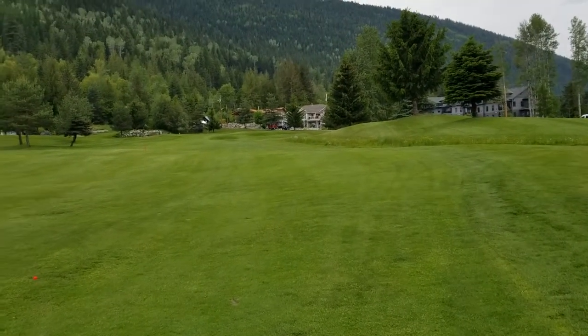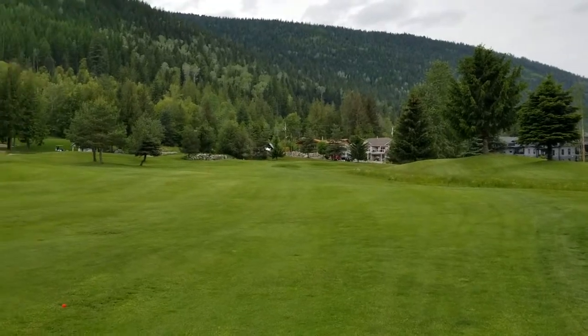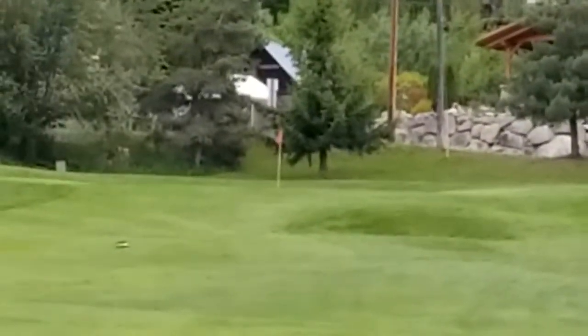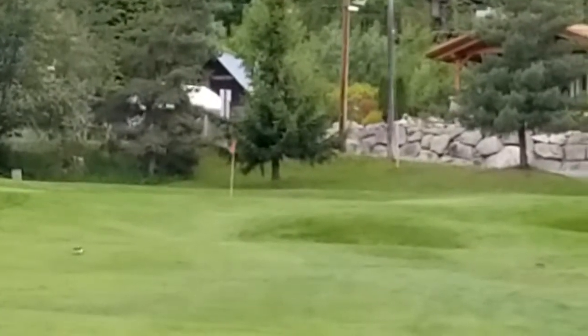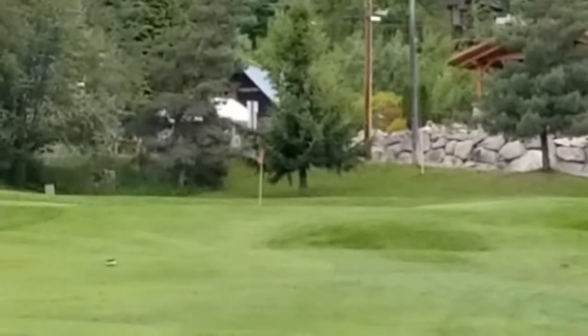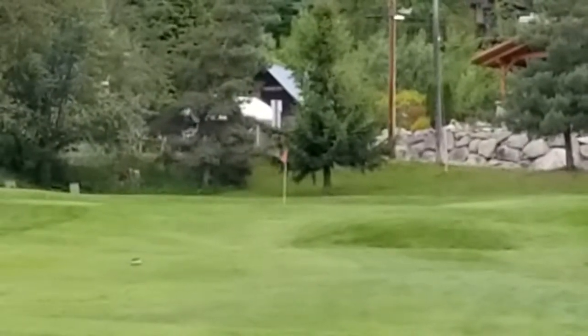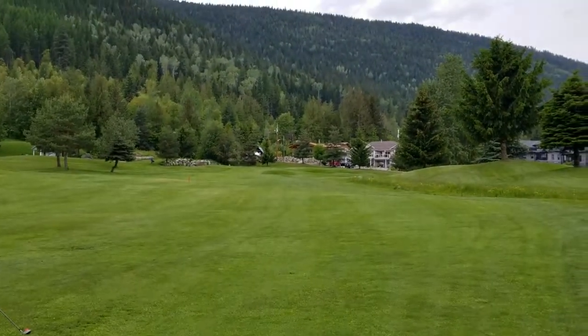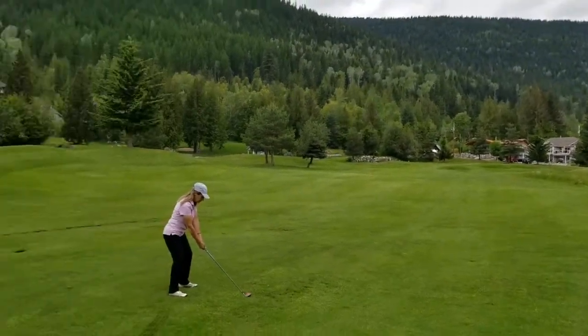Okay, so here we are about middle of the fairway on hole number 17. Again, it's an uphill climb to get to the flag. Red pin means it's kind of close to the front edge of the green. Looks like we've got some trouble on the right-hand side. I don't know if those are sand traps or just little hills there, but try to hit on the left-hand side. Looks a little bit more clean.